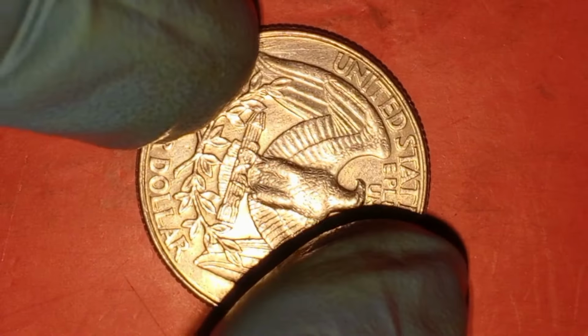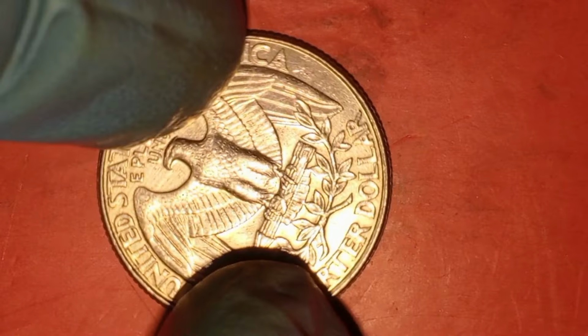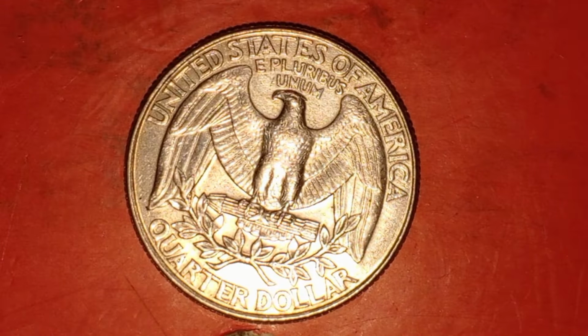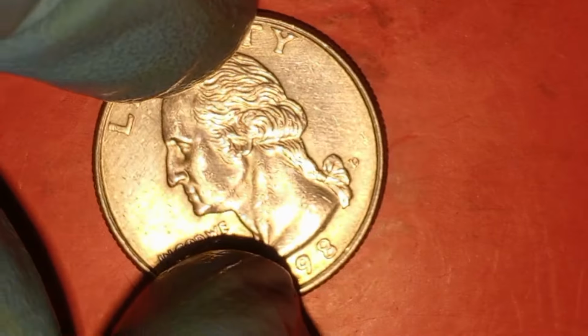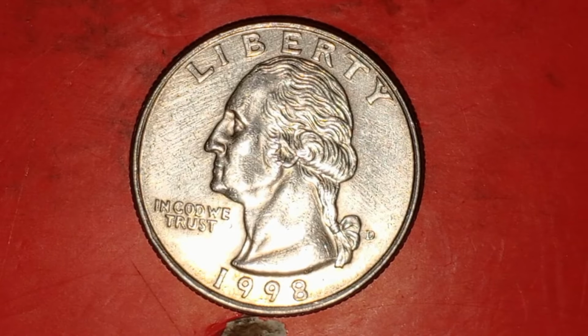When you have a coin with a significant error, especially one that's not commonly found, the demand from collectors increases, which in turn drives up the value. A coin with a double die error or an off-center strike is unique, and collectors are willing to pay top dollar for that rarity.